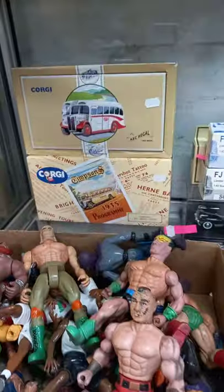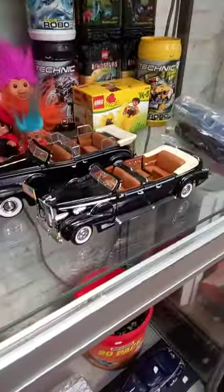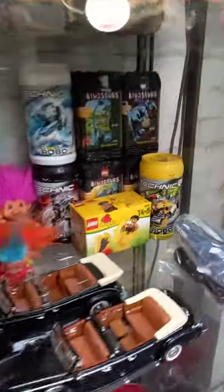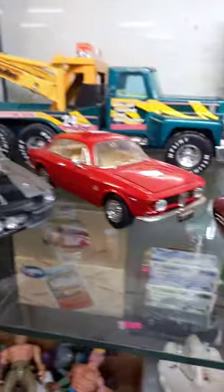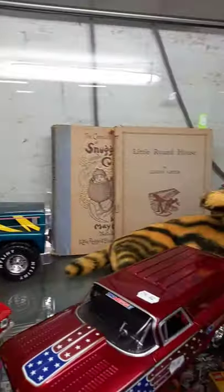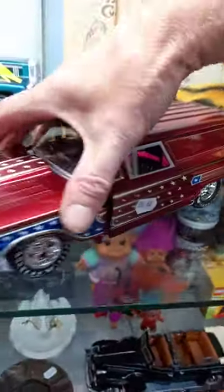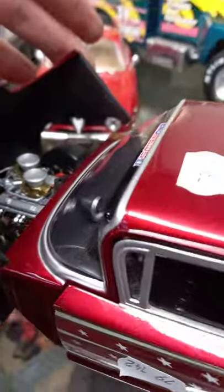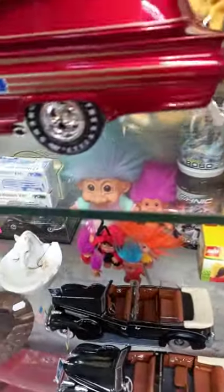Now, so we've got Corgi toys, more boxed toys, some troll dolls. Couple of US presidential limousines, some boxed Lego bits and bobs, a Mustang, a little Alfa Romeo's a ripper, a big Nylint tow truck, a couple of good Australian kids books, Bad News too, the drag car. There you go, you can see the engine in there, really cool detail on it. It's got the wheelie bars on the back.